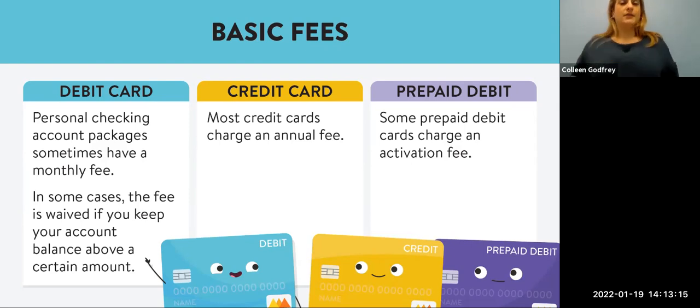I know Chase just recently came out with a change of policy where it's like a $13 or $15 monthly maintenance fee if you don't have above a certain amount, or if you don't have a certain amount of direct deposit going into your account. So there are prerequisites, requirements that will cancel out the fees. As long as you have direct deposit of more than $500, great, we'll waive the fees.